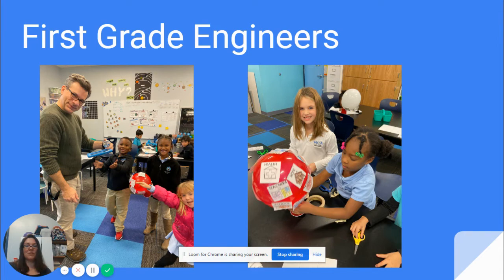Here are some of our first grade engineers. This was a grateful parade that they did at Thanksgiving. They had to talk about all of the things that they were grateful for. And so you might be wondering, well, what does this have to do with STEM? Well, here the students created their own Thanksgiving parade, and it was called the Grateful Parade.